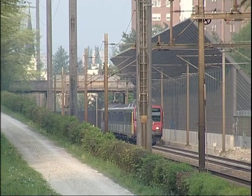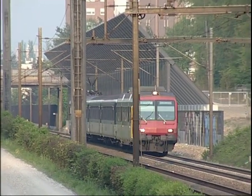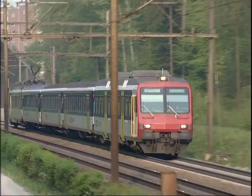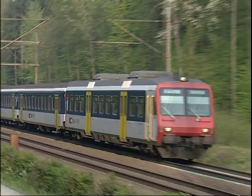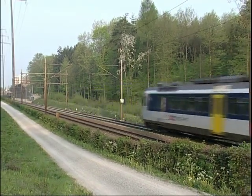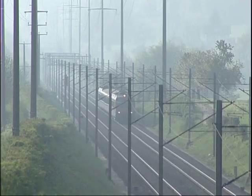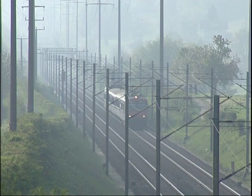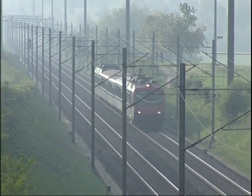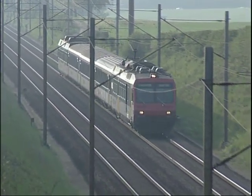This is 560038, forming a service to Laufenburg. The line enters open countryside near to the town of Döttingen, where a 1.3% gradient is attained on each side of a small summit. Number 560038 is seen again returning with a service to Basel from Laufenburg.